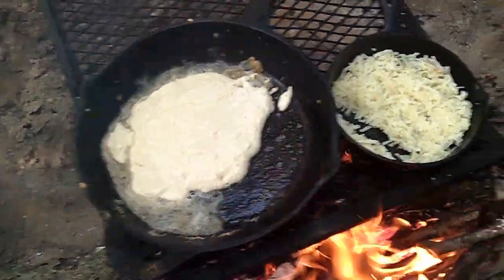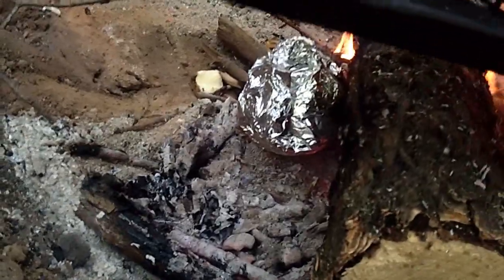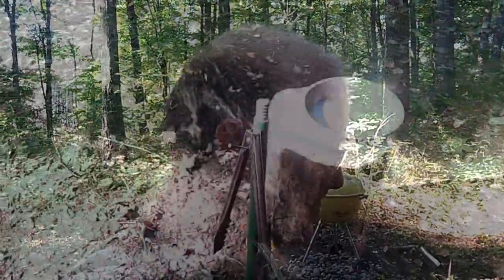So I'm having pancakes, hash browns, and then those are foil packs. There's two of them. That is cored gala apples with butter and cinnamon. So we're going to see if that turns out good. And if it does, we'll continue to do it. If not, I won't do it at all. I'll show you the results.